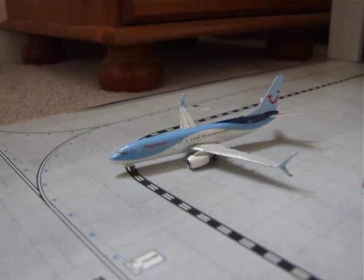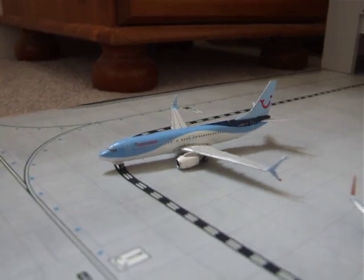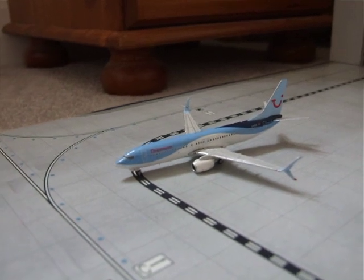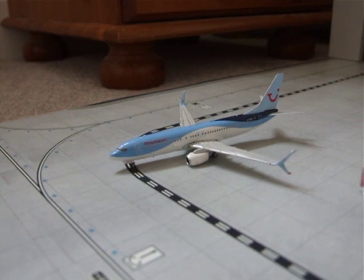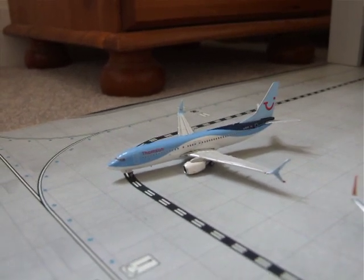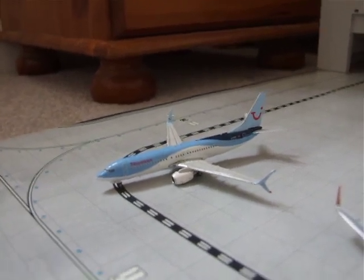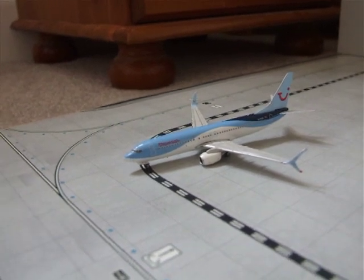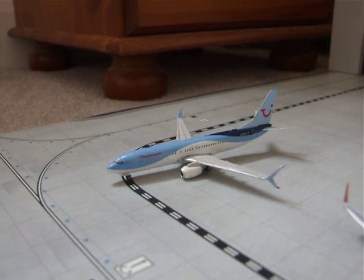In today's video I'm doing another airport update, this time of Luton. I'm making this as realistic as possible because on the 29th of July I flew from Luton to Gran Canaria with Ryanair. So I have got a Monarch plane in this update, which is on the mat, and there's a Vueling plane on the mat as well.